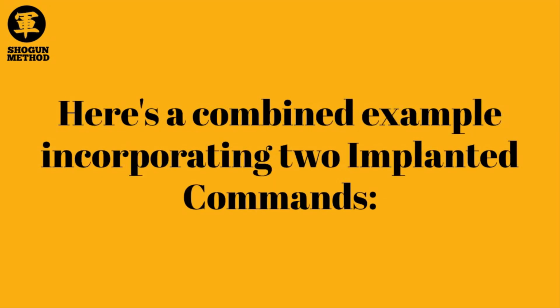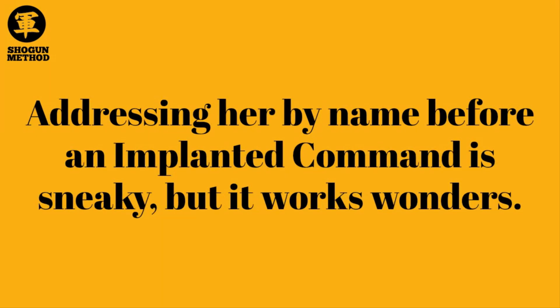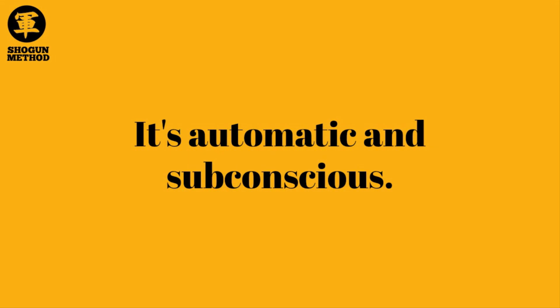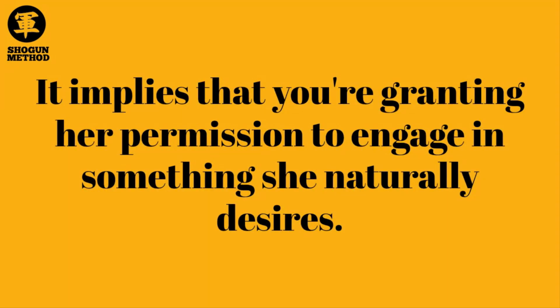Here's a combined example incorporating two implanted commands. Persephone. You can feel good just by thinking about the things we do together. Addressing her by name before an implanted command is sneaky, but it works wonders. I mean, we instinctively pay attention when someone calls us by name. It's automatic and subconscious. The second implanted command here is the phrase, you can. It implies that you're granting her permission to engage in something she naturally desires.